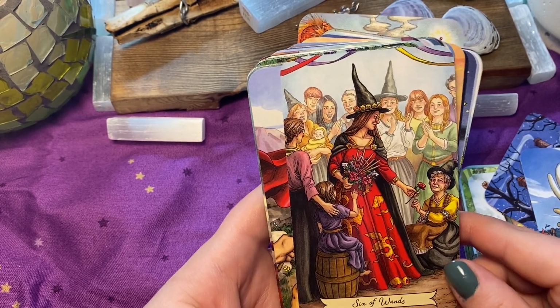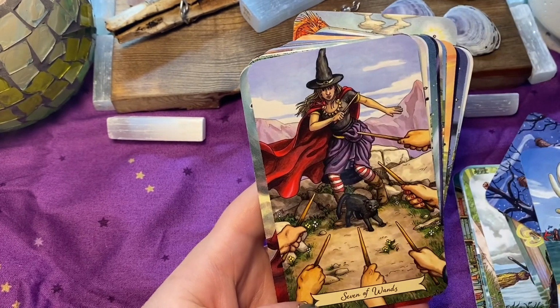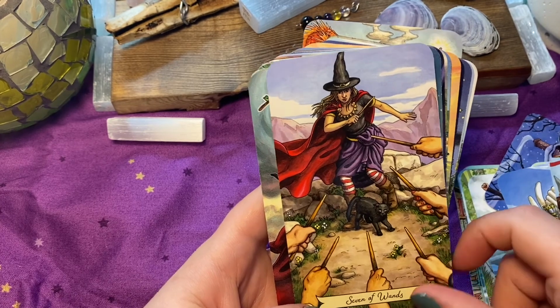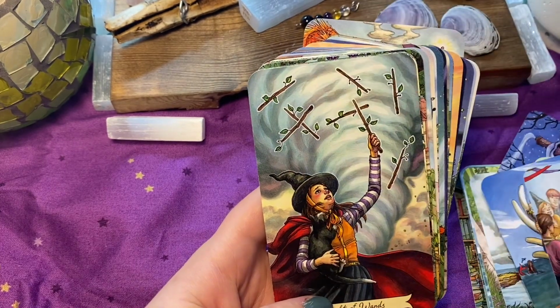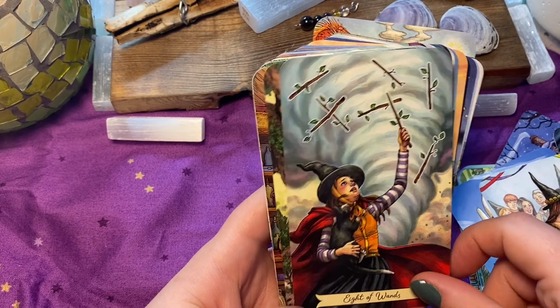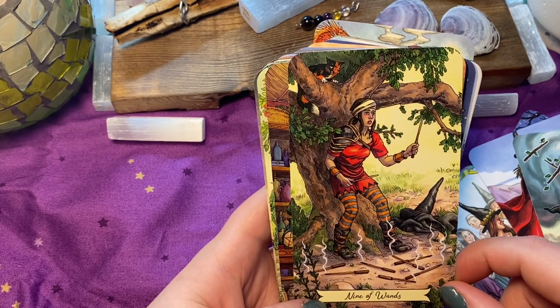Look at all the people in the Six of Wands. And again, very generational. She's got the high ground. She's ready for a battle. She's figuring it out in the Eight of Wands. I guess these weren't shuffled as well as I had anticipated.